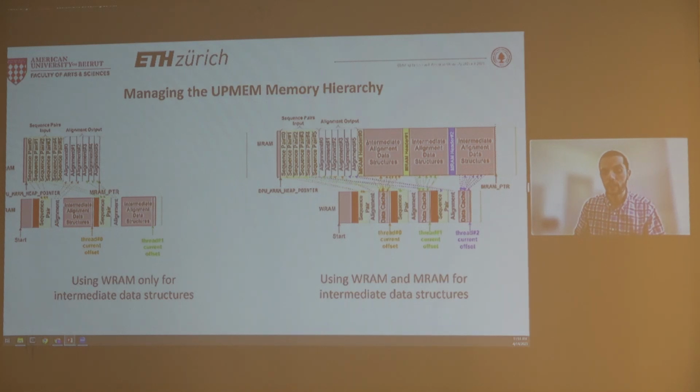with wavefront components in WFA, these will be inside of MRAM. And what the threads are going to do is that when they're aligning a sequence pair, depending on where they are in the alignment, they're going to bring in only part of the data structure that they need for the current step of the alignment. So, for example, an NW thread is only going to bring in a certain set of antidiagonals, or in WFA, it's going to only bring in a certain set of wavefront components. It's not going to have all wavefront components stored inside of the WRAM.